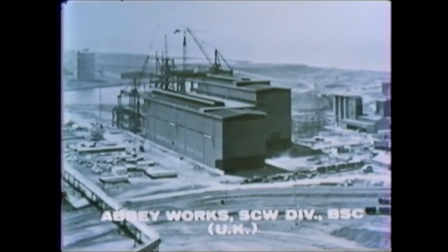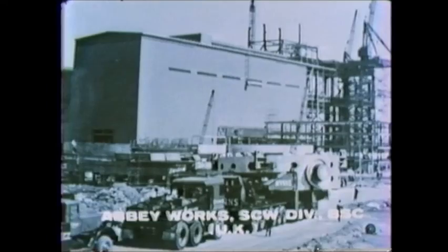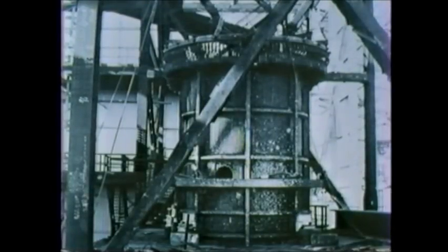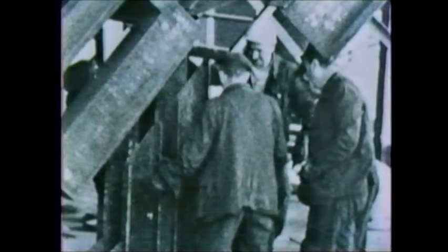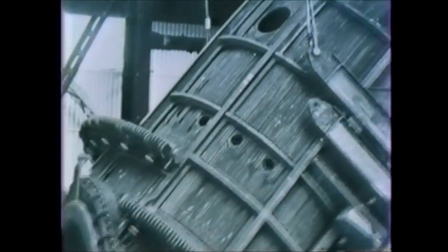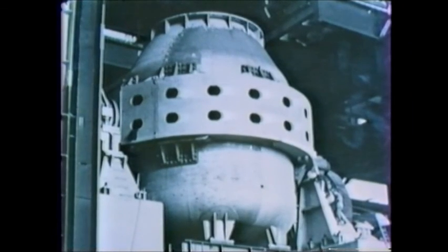And this is the Abbey Works of the SCW Division of the British Steel Corporation. Two 275 metric ton or 300 net ton furnaces with OG equipment will begin operation here in July 1969. Several other OG projects are currently being negotiated, and prospects are that still more OGs will soon be built at home and abroad.